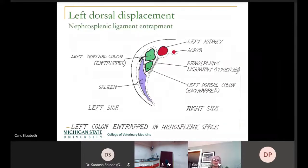This is a cross-sectional diagram, again, looking from the back of a horse, of what's called a left dorsal displacement or a nephrosplenic ligament entrapment. This is a fairly common displacement that horses will get. Hopefully you can see my arrow.